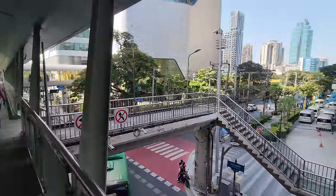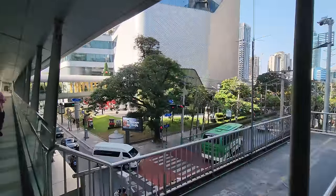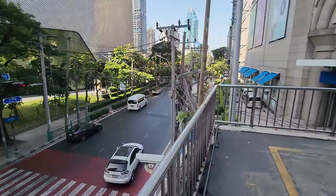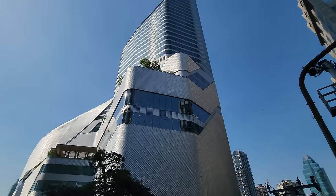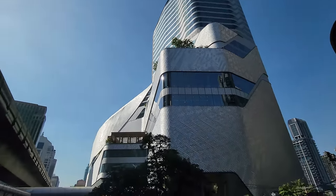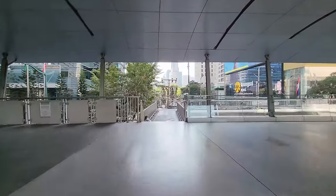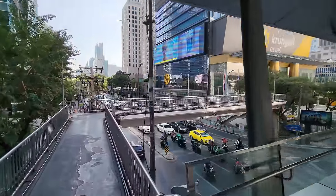So here we are at Wireless Road. I'm always making jokes about the wires in this road, but Wireless Road has more to do with radio. There used to be a radio station at the entrance of the road, and from here you have a nice view of the Central Embassy Mall, and we are on our way to an Arabica coffee in here. You might have seen the update that I gave about the Arabica coffee in Sathorn.